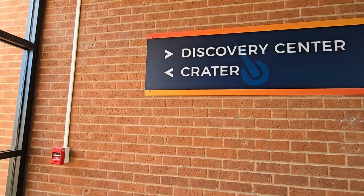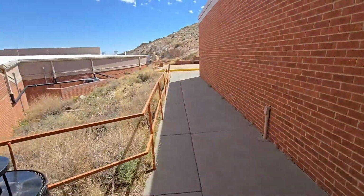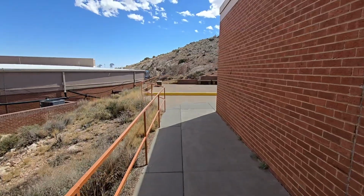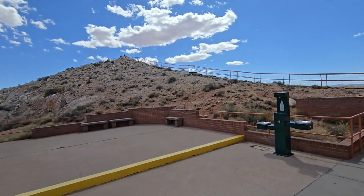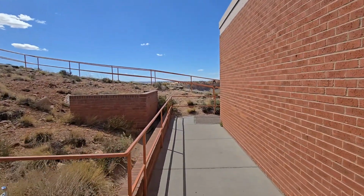Okay, enough of this. The crater's out this door. I think I'm gonna skip the guided tour. I don't know what kind of tour I would get just to see a big old meteor site that hit the floor. It looks like I'm gonna have to travel another flight of stairs. Whew! And I didn't even have breakfast yet. Oh well. Let's check it out.